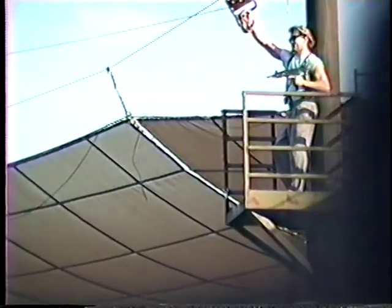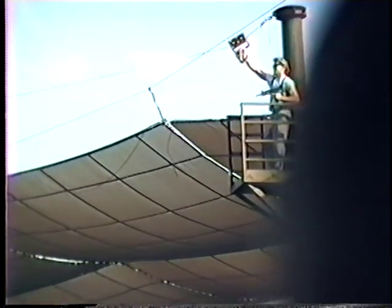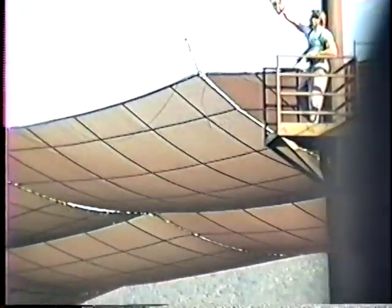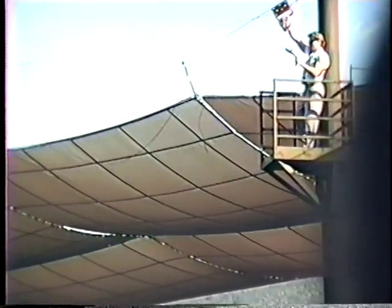All right, Bill, how about another special effects job on this chair? All right, guys, standing by. Roll camera. And action!